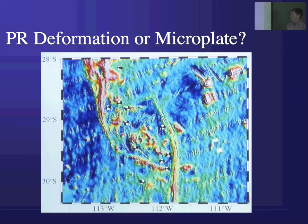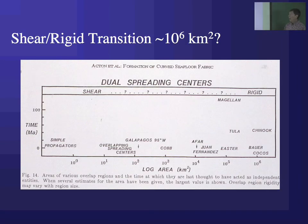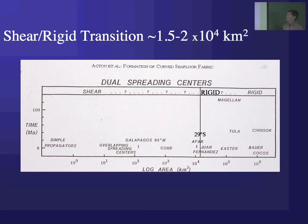So we hypothesized that maybe this is how the deformed structures in the microplate interiors form, and that this is how microplates form, as these giant overlappers become too big to deform anymore, and they begin to rotate as mostly rigid microplates. So we think this is about the scale that this is happening. Acton and others had proposed that this transition from shear to rigid occurred at about a million square kilometers. We think it's much smaller than that.